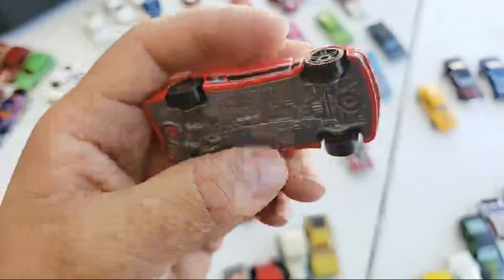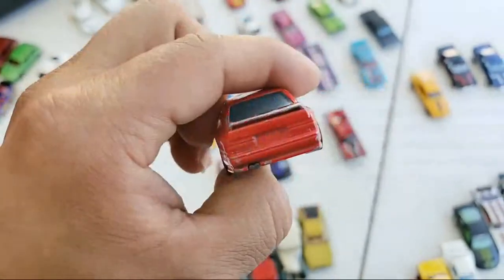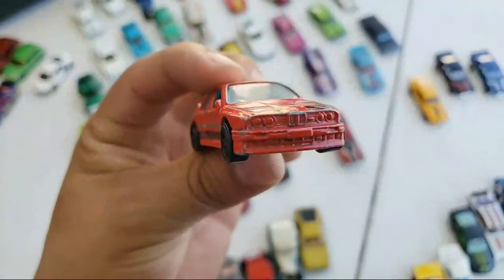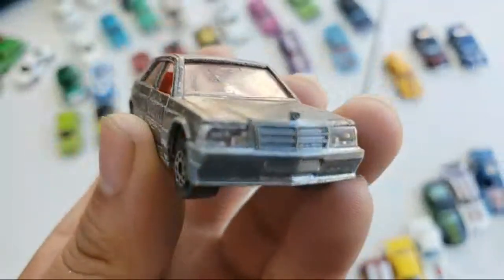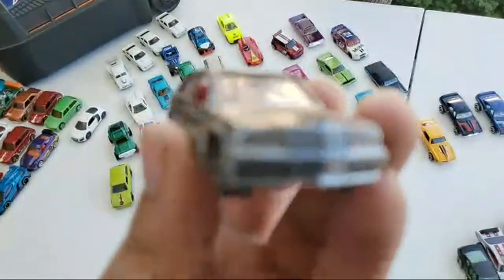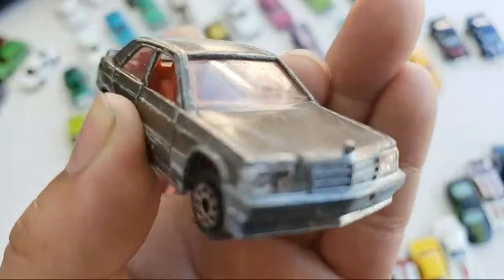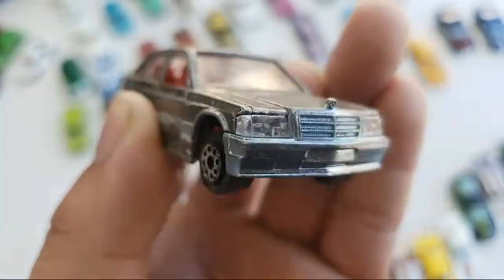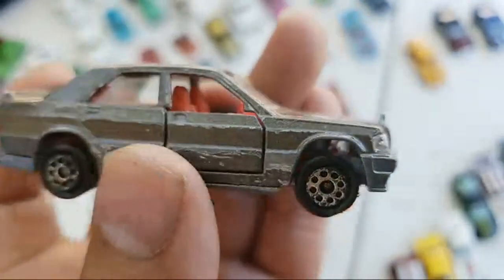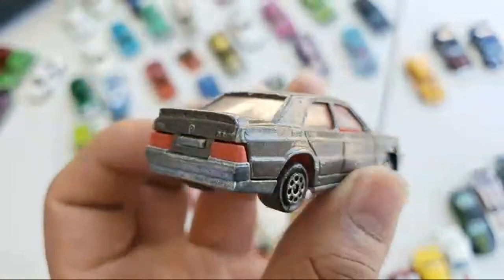This is nice, man. Little M3 action going on right there. Old school M3, this is like a 2002, probably. Yeah, we got like three different models. Dude, I ain't never seen a Mercedes with the badge like that. Oh, sticking out, put it sideways. That's pretty cool. And then the lenses are clear, huh? Yeah, they are.